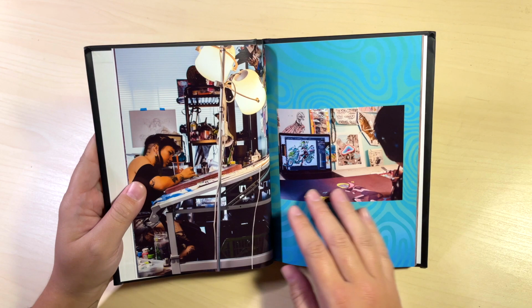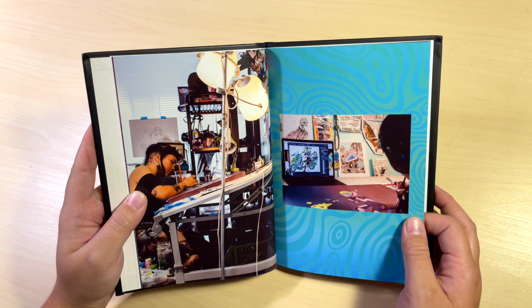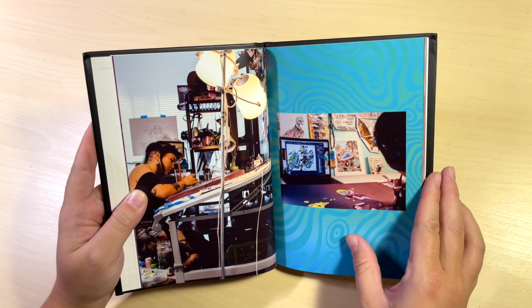And these kinds of photos are really my favorite. I love seeing these way more than seeing the finished work sometimes. It shows the workspace, the materials, the actual artists creating, some of the inspiration on the walls. It's really cool.